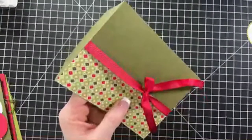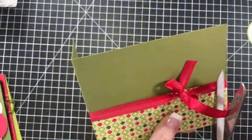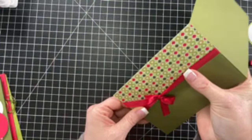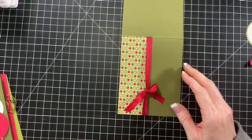Okay, and then let's trim this, and we'll probably still mess around with it a little bit. So the great thing about doing the bow this way, and I'll still trim some items off, is that you're gonna be able to adjust where the bow is.